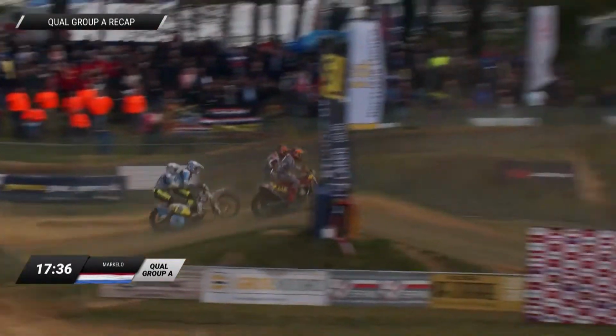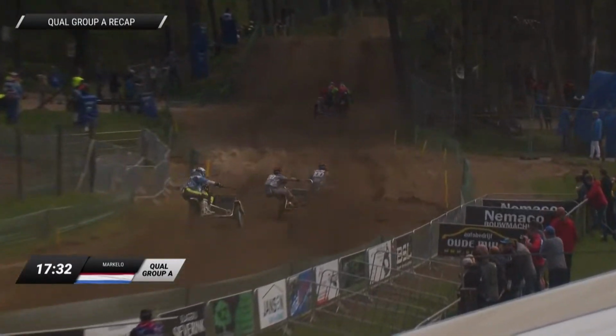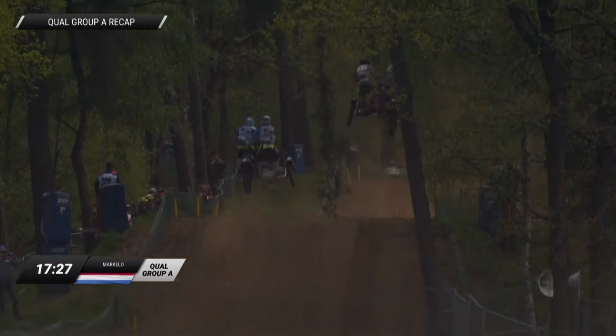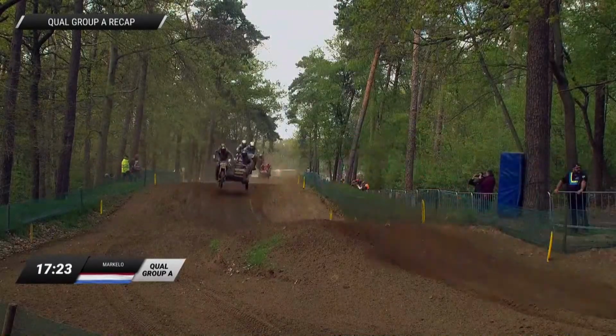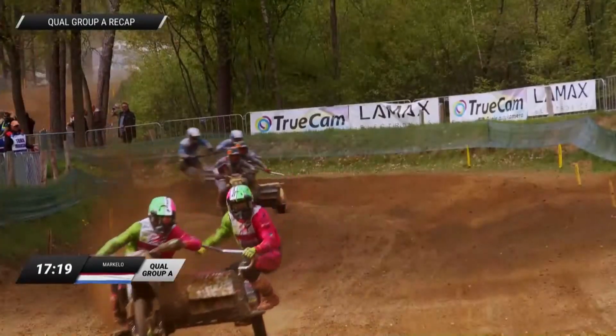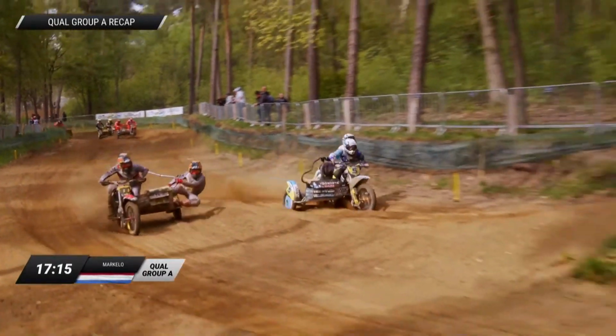But Jake Brown and Paul Horton coming under pressure from Kurt Varick and Larry Kunas. They're almost side by side over these jumps, heading towards the woodland section now. They're almost side by side once again as they go over this big jump. Massive air from these guys as they head into the trees. There's Brett Wilkinson and Joe Millard just ahead of Jake Brown and Paul Horton. Larry Kunas with his driver there, Kurt Varick, go to the inside.